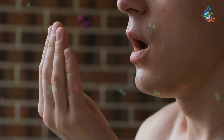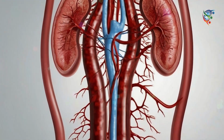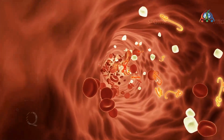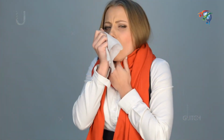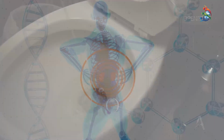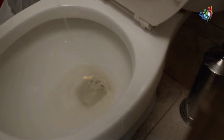Persistent bad breath. While bad breath can stem from various causes, persistent halitosis might be a sign of kidney failure. When the kidneys are not functioning optimally, waste products and toxins accumulate in the bloodstream, leading to an ammonia-like odor on breath. This occurs because the impaired kidneys fail to efficiently filter out urea, a byproduct of protein metabolism that is normally excreted in the urine.